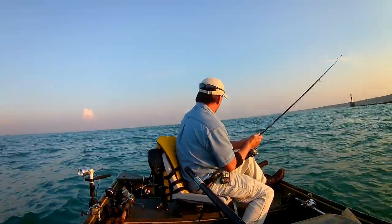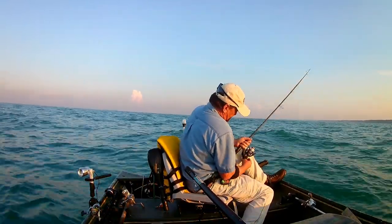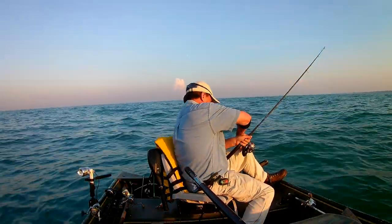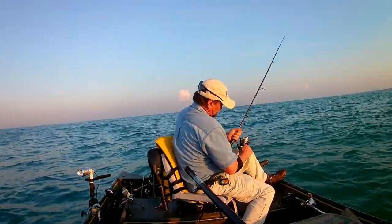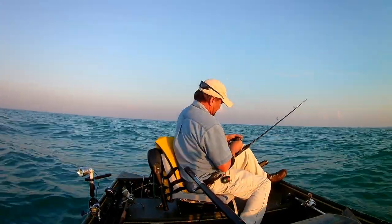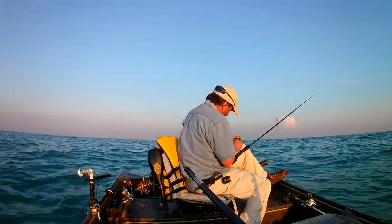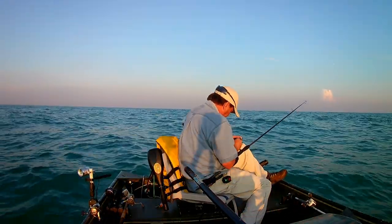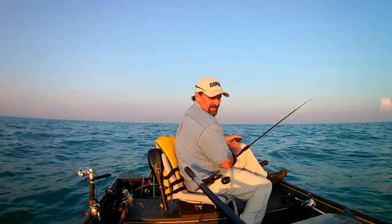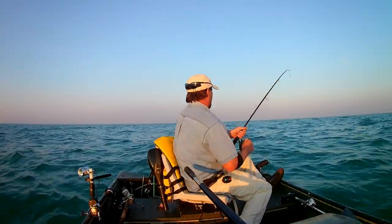Why didn't I change this reel handle? I should do it. Watch this. I'm going to change the reel handle out while I've got a giant king salmon on. First on YouTube, if I can get the damn screw in. I did it. Good, because I've got bad tendonitis and I don't want to aggravate it.